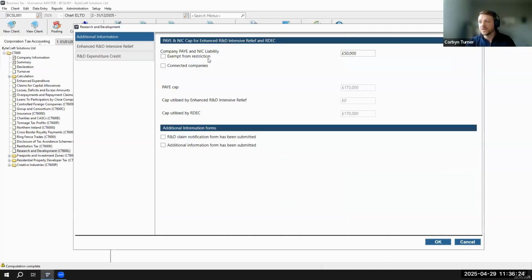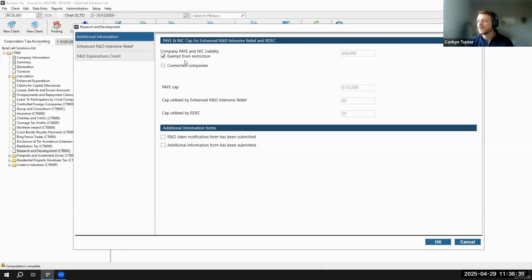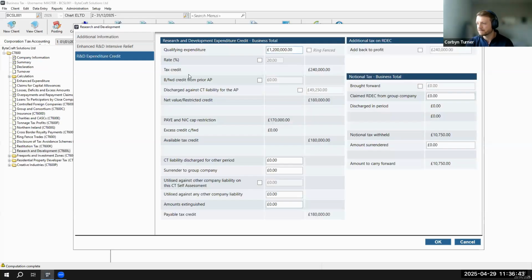Under the additional information, we can see that we do have the option to state that the company is exempt from this restriction. If that was to be selected, you can see that the claim will go uncapped. Any connected companies where we have that PAYE from those groups can also be entered within here.